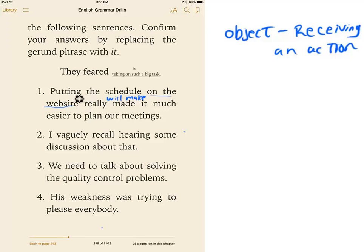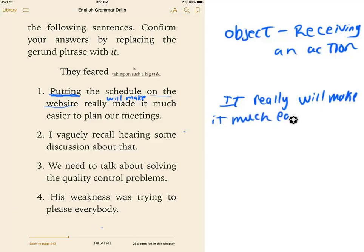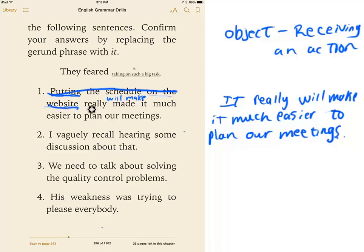Putting is the gerund, and the whole phrase, it really will make it much easier to plan our meetings. So this whole phrase right here is replaced with it. That's the gerund phrase. How about the next one?